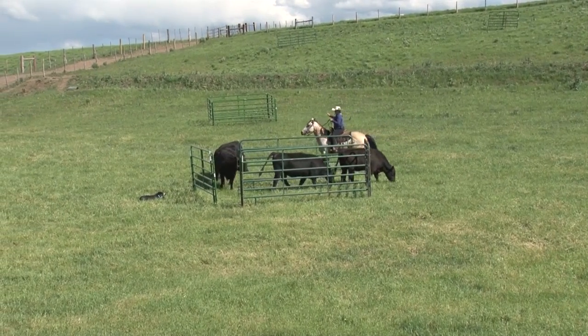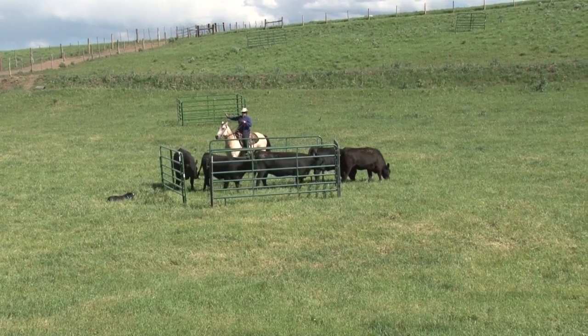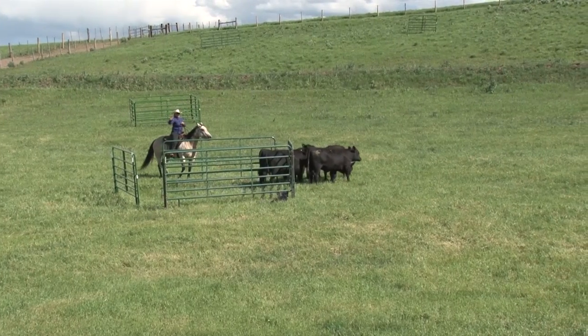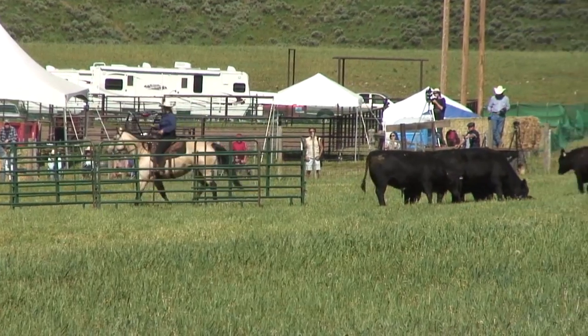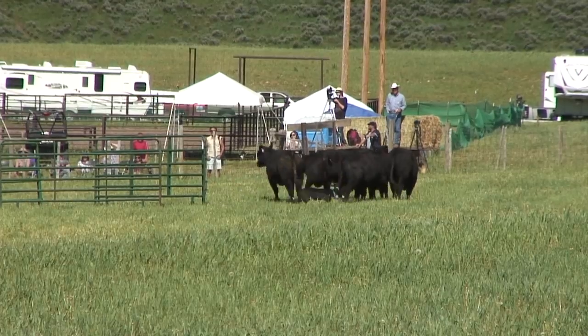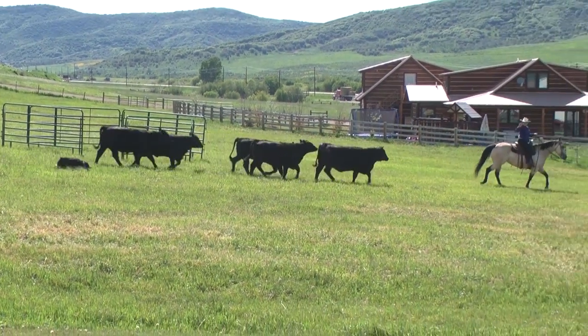And here she's doing a real nice job of just tipping those cattle in, keeping Wizz in a spot that kind of tips them in there and holds that other exit, and kind of curling those cattle around herself. So there she gets through that open box with full points. So this is Robin and Wizz having a really nice run here.